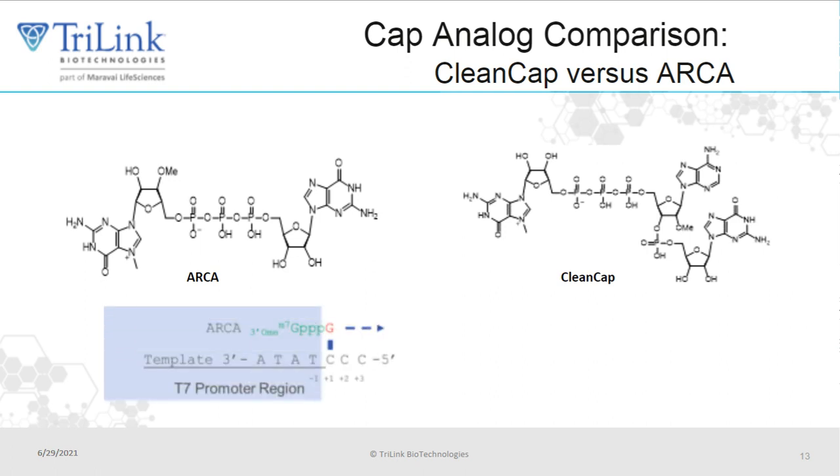In an IVT reaction, G2P is the preferred ribonucleotide for initiation downstream of the T7 promoter sequence. When ARCA is present in the reaction, it can serve to replace G2P at initiation, resulting in a capped mRNA. Unfortunately, in practice, G2P and ARCA will compete for this initiation, and overall capping efficiency among the molecules produced in each batch can be quite low.